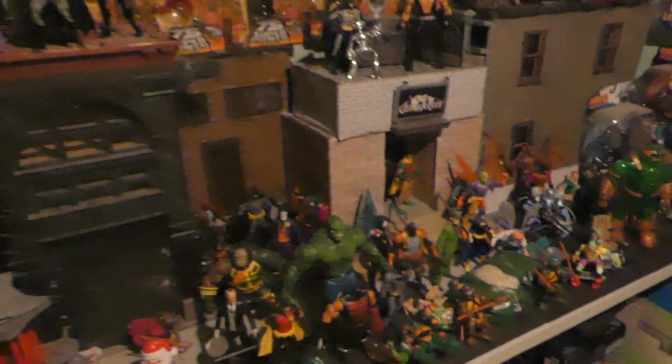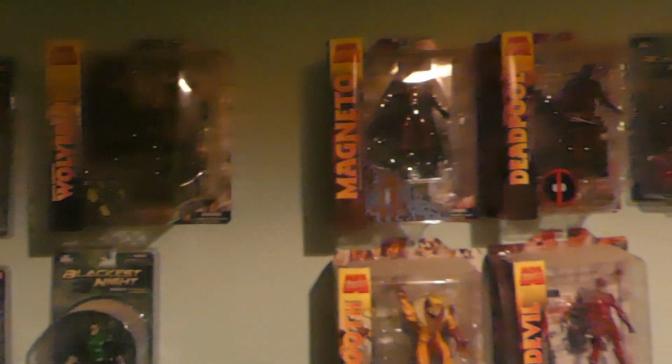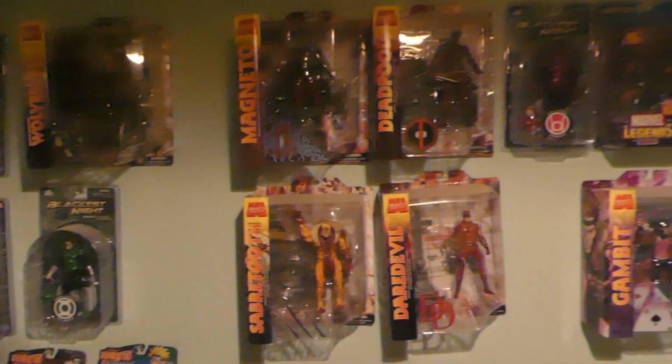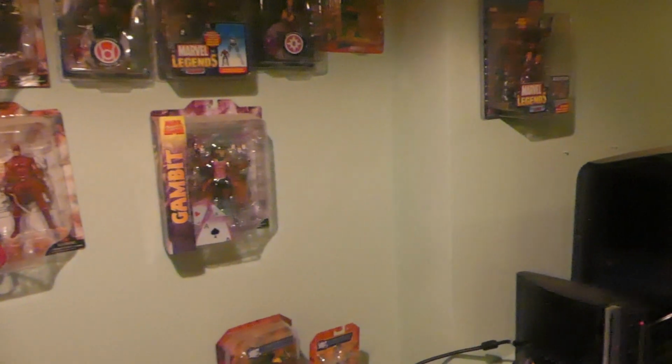More Legends in the background. And more DC stuff with our Gotham City display. And a few more Legends there. And some Selects there, which are kind of nice. So that's kind of cool. Select Gambit, Turtles. And here's another one of an Iron Man, which is a modern armor. Well, I guess what was modern back in the 90s.